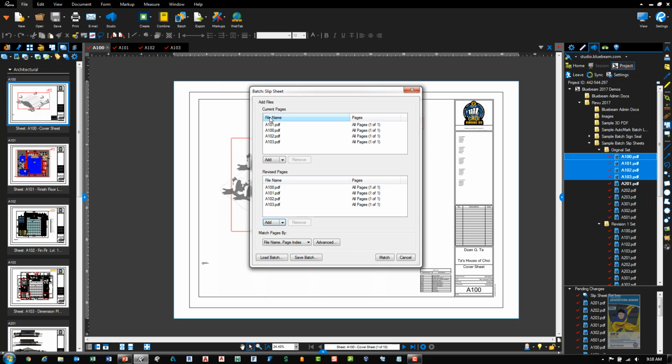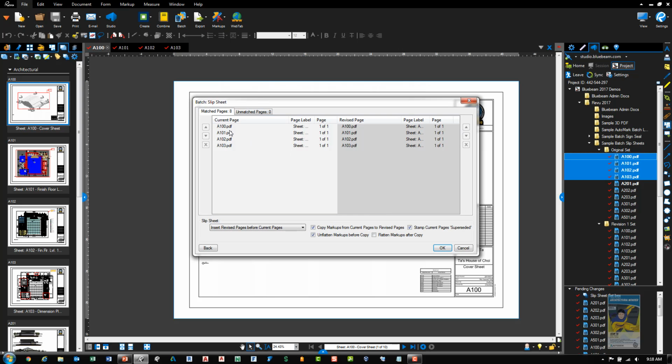And so it's going to tell the software to take these original 4, look at them, look at the markups, take a look at the revised ones, slip the revised sheets on top of the old ones and stamp the old ones as superseded, but also take the markups that are on the original current pages and transfer them to the revised pages. I'll click Match, and it'll go through this matching process to help you understand that it's looking at a 100 sheet and will match it to a 100 sheet of the revised. And if you have to adjust it, you can click each one and move them up or down to adjust.